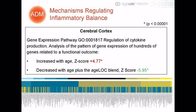And the take-home message from this graph is that with age, the Z-score, or the overall expression of this pathway, increased nearly 5-fold in the old group. Now, that's exactly what we'd expect as an increase in this inflammatory balance pathway with age. But what's really exciting is that with the addition of ageLOC Youth, we saw a complete prevention of that increase. So a nearly 6-fold decrease in expression of that pathway, telling us that ageLOC Youth prevented the increase in the expression of that gene expression pathway, offering us the proof of principle that we have identified ingredients that could positively modulate gene expression related to these aging defense mechanisms.